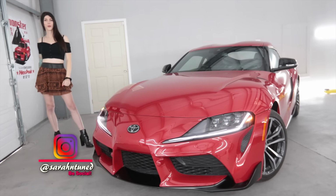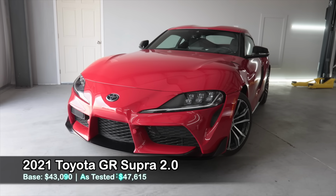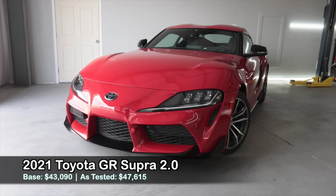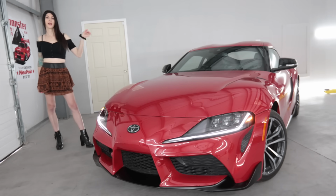Hello, people of the interwebs. It's your favorite garage-dwelling Sarah here with another Supra review. But not just any Supra. This one has a 4-cylinder in it. Yes, this is a 2021 Toyota Supra 2.0. And the question is, does it ruin a Supra by sticking a turbo 4-banger in it?